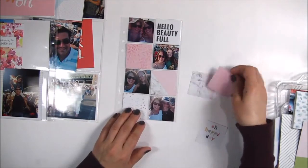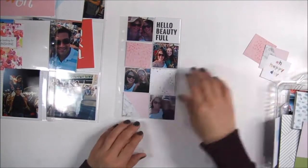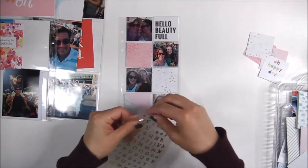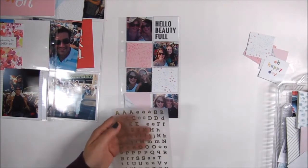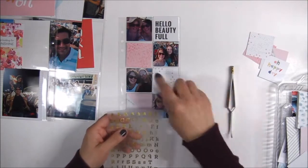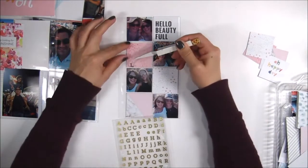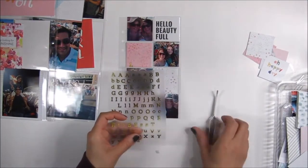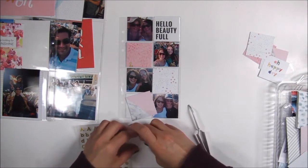I'm just arranging the cards, deciding what arrangement I like best. And then I decided that I wanted to document the names of the persons that I was with in those photos. So I chose an alphabet sticker from a previous Studio Calico kit, and off camera I made sure that I had enough of each of the letters to document their names. And this took a little bit of time, but I felt like it was worth it.